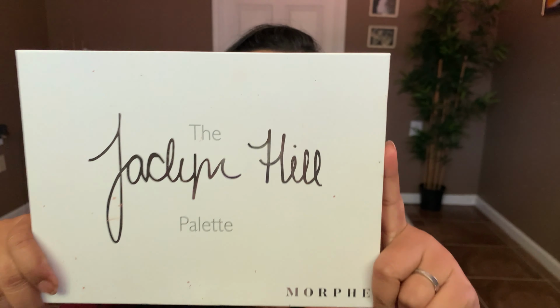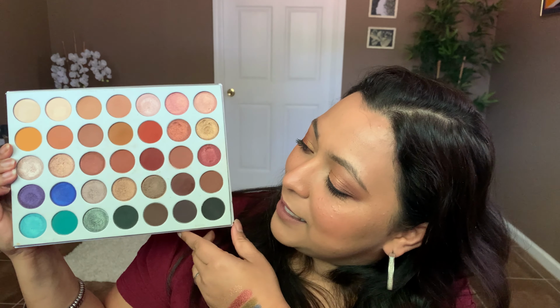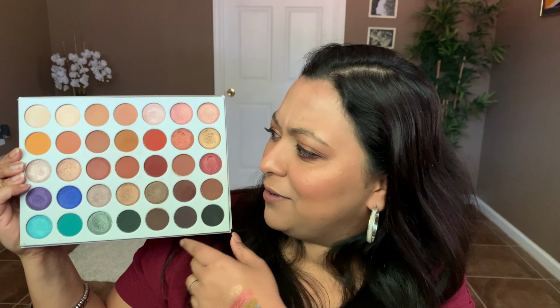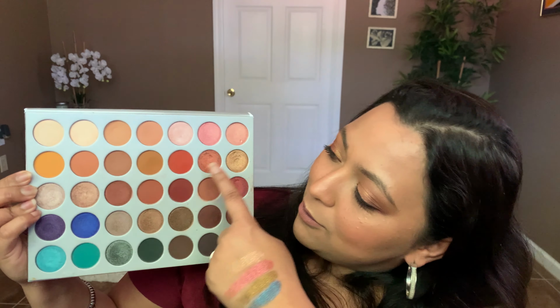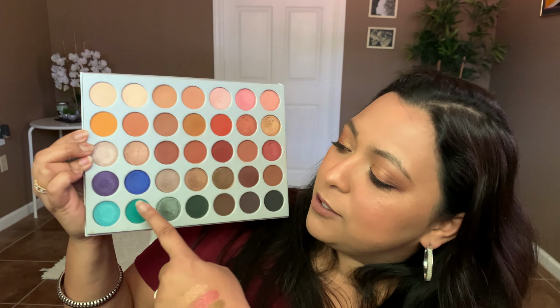The next question is the largest palette that I own, and it's definitely the Jaclyn Hill Morphe palette, the first palette. I really like this palette. The options that she's put in this palette, I think she put her heart and soul in this palette. I really like all the colors that she chose. Because I'm a warm tone lover, this is right up my alley. If I'm putting on colors, I'm definitely going more on the red side or purpley side, and all those things are covered here, you know, golden tones, red tones, purple tones, green tones.